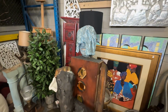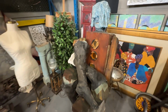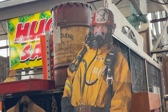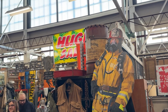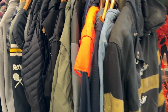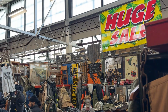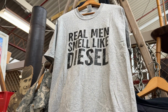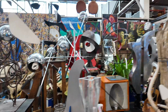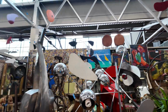Okay, what's this? A statue. I guess you put it together when you display it. Pretty neat. It is neat. I love some of these displays. There's a guy who's a firefighter, and then he has all like clothing for hunting and outdoors kind of thing. He's got a huge sale right now going on. I love the shirt: Real men smell like diesel. Yeah, this booth is amazing. All the way in the corner there. Isn't he cool? We'll go over and check him out.